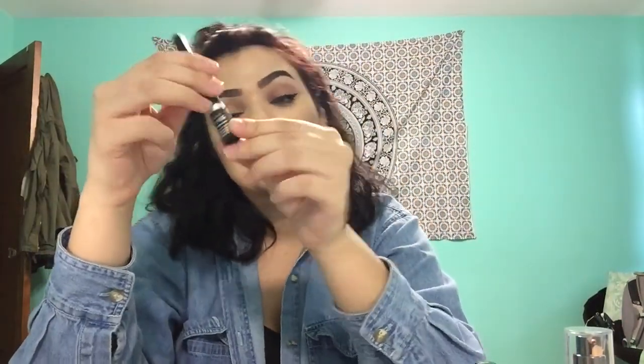The next one I'm going to talk about is the Rimmel London Exaggerate eyeliner in black. This brush is kind of thick, and it doesn't help me at all. But I can do my eyeliner pretty fast now, because I'm used to it. Some people got to hold it down and stuff. I'm just like, whatever. I can draw it myself pretty good.